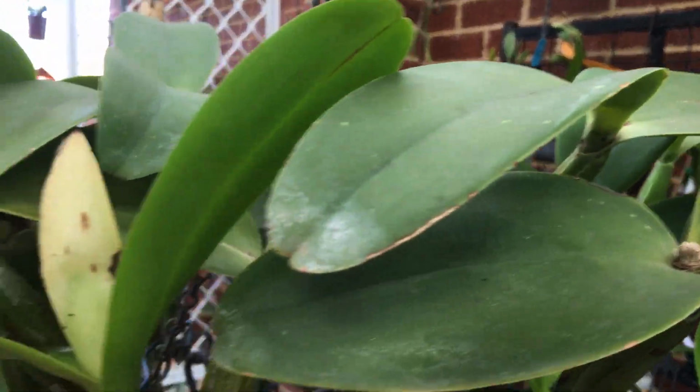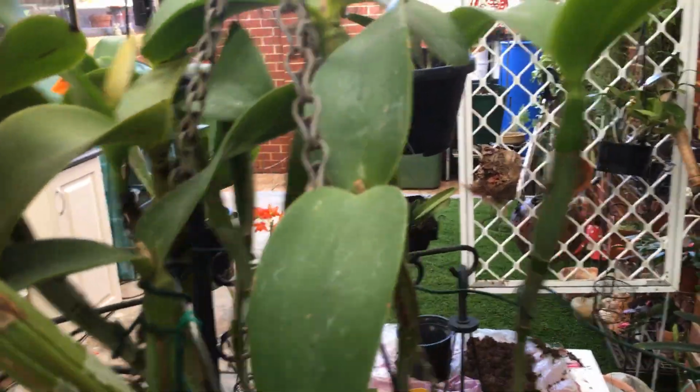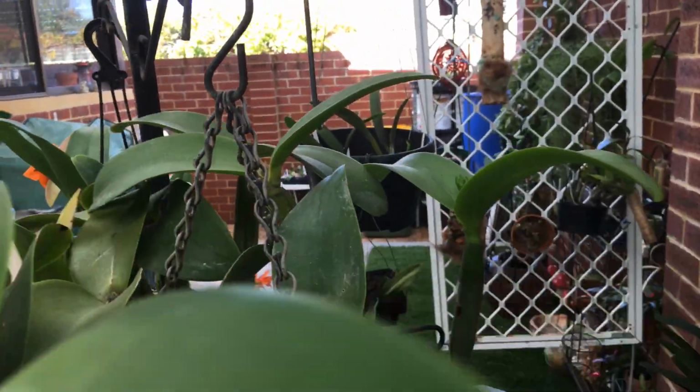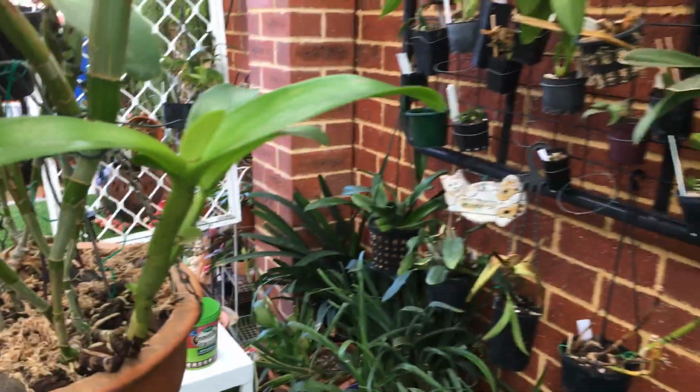Guatemalensis is still doing fine. Lots of sheaths. Again, I don't know if this one, oh, this one's actually broken through. Look at that. I've just seen that for the first time today. So it's coming guys, and I know you're going to love it when you see it.